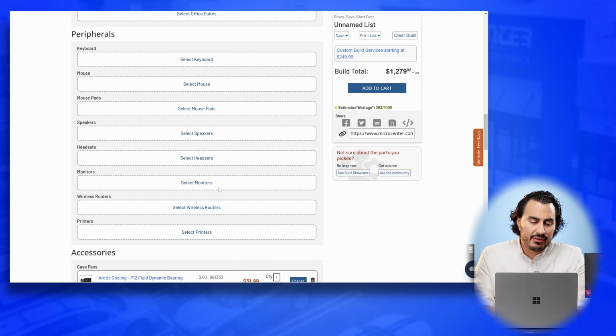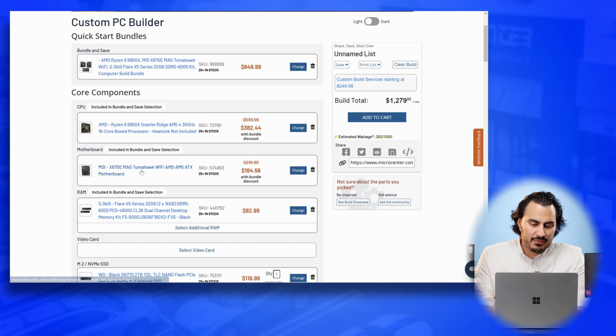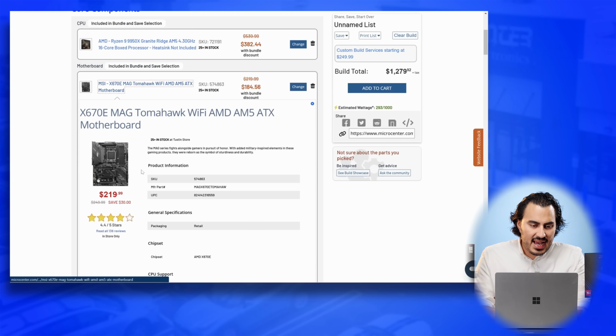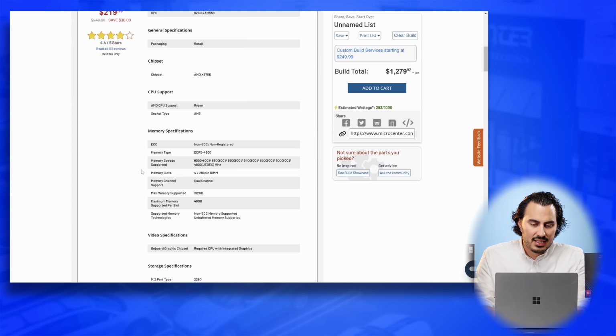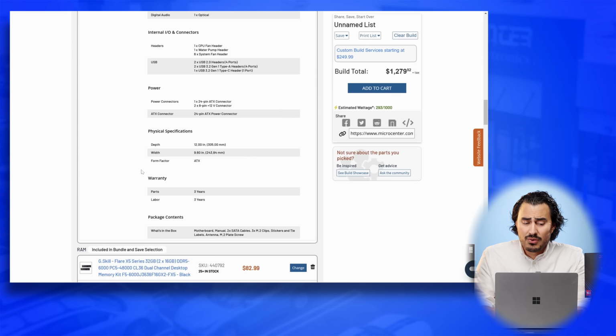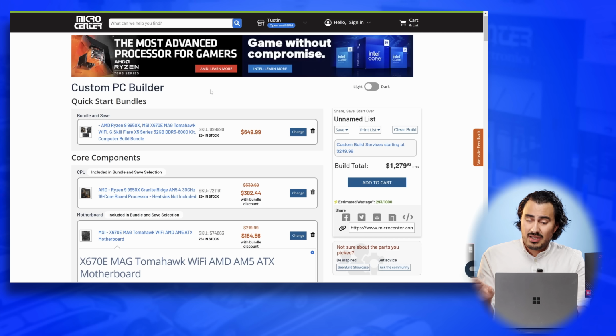We have our cooler, we have our case fans, we have our case. I really like this black and like kind of gray build that we're going for, even the motherboard. This MSI X670E mag. This also has kind of like a black and gray theme. So aesthetically, this is going to be pretty cool. It's going to look really, really nice. Even the RAM is going to fit in perfectly. All in, that's a great deal.